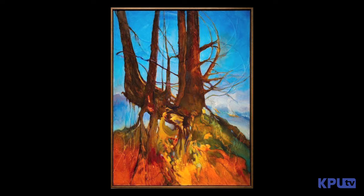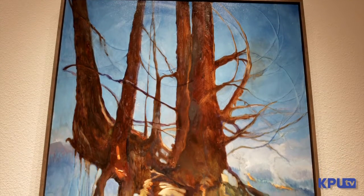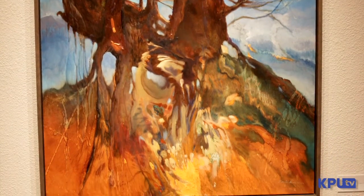This piece that's behind you, you mentioned was the mother tree. Can you tell me about that piece? It's the last painting I did in the series, and I'm reading a book called Finding the Mother Tree by a professor at the University of British Columbia. She wrote the book, and there are trees in the forest that educate the other trees, and that's why it's called the mother tree. They speak to each other just as the mycelium speaks to the forest around it. It communicates the availability of nutrients, the availability of water, where this is, where that is, who's walking through the forest right now.